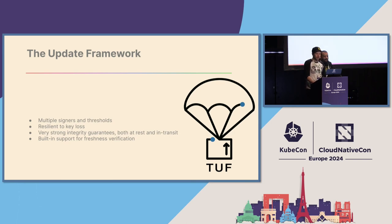But the strongest thing I want to push for again is that with threshold-based signing, you can have very good confidence that the content you are actually using is the one that was approved for delivery. And with TUF, you also get a good benefit in terms of client implementations. There are a lot of client implementations in different languages for different platforms such as Linux, macOS, and Windows.